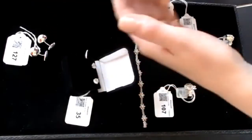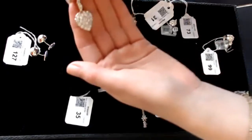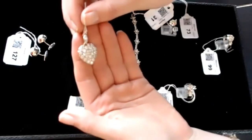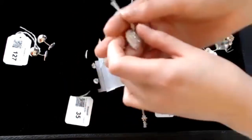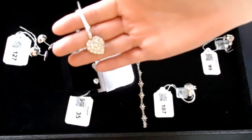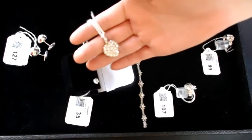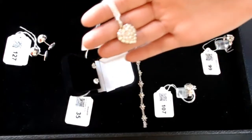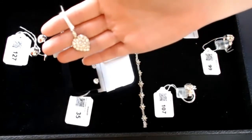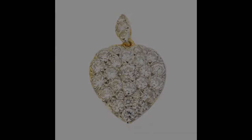Lot number 48. A gorgeous little piece, a diamond heart pendant. It's a take on a classic Victorian design, but it is a modern piece, this one. It's got about 2 carats worth of diamonds in there. And just a lovely show-stopping piece, that one.